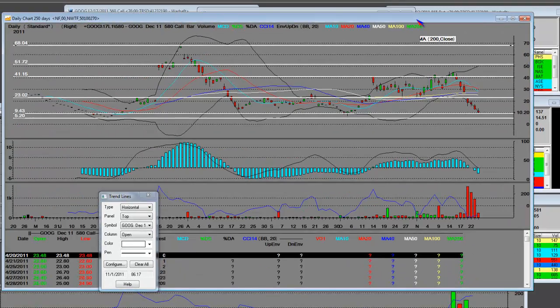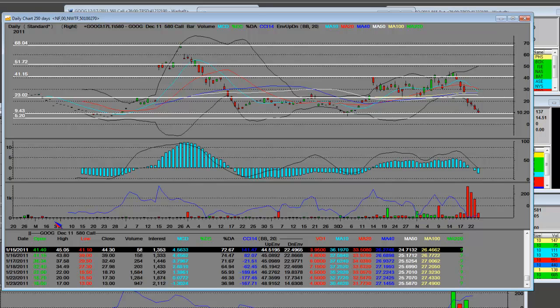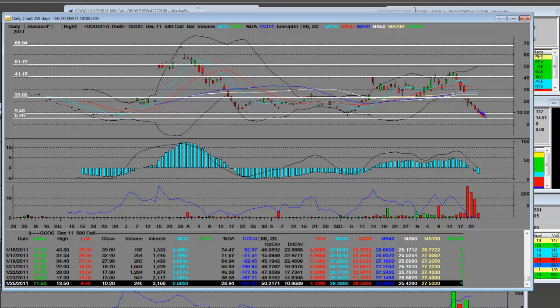But here's the wonderful side of it. The 580 December call is what we're looking at. One of the things I'm going to point out with the MMTs is that it wasn't very long ago, on 11/15, that the high was $45. Yes, and when the market sold down, they took all the call premium down. Oh yes, the very low end of that closing, 11/25.